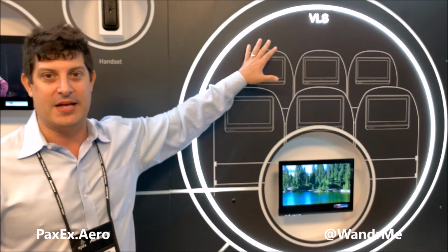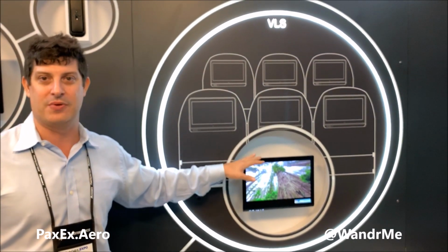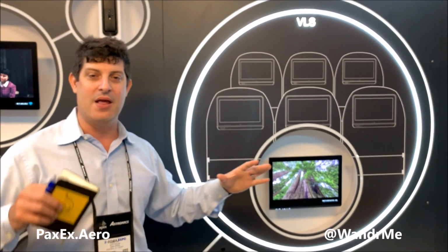And then what's really interesting about this to me is what they're calling VLS, or virtualized local storage. The data for the movies is actually saved on the screens. Each screen has 256 gigs of storage inside, and then all of those screens throughout the plane pool their content together and overall can deliver 12 terabytes of storage for the aircraft.